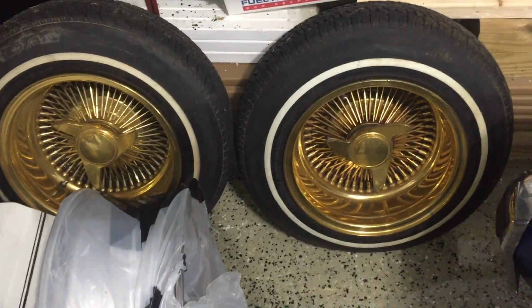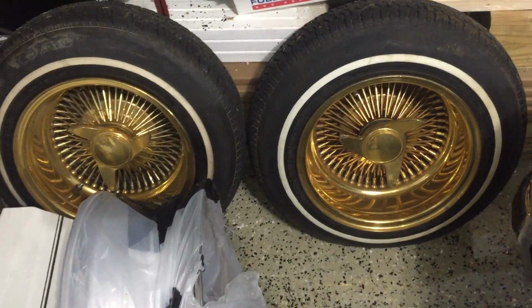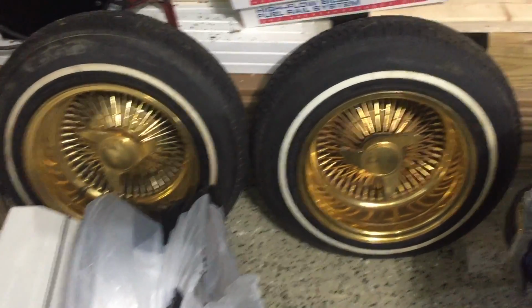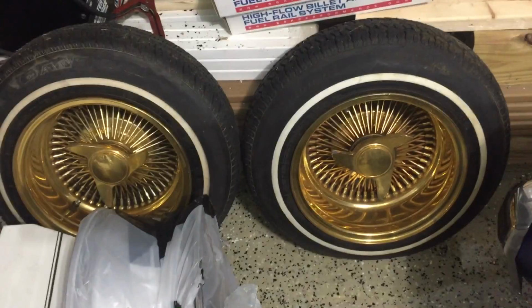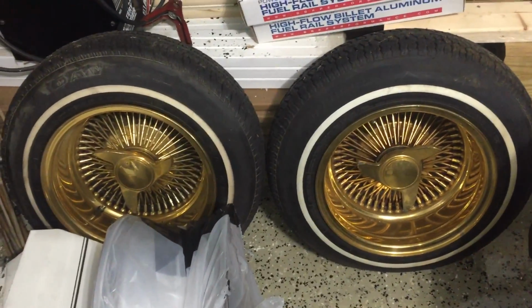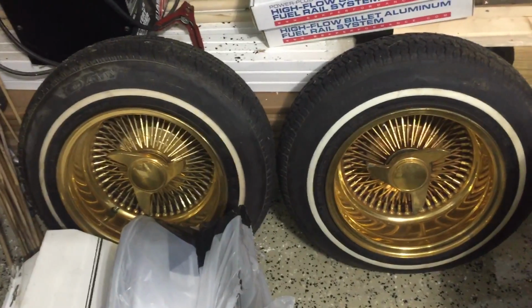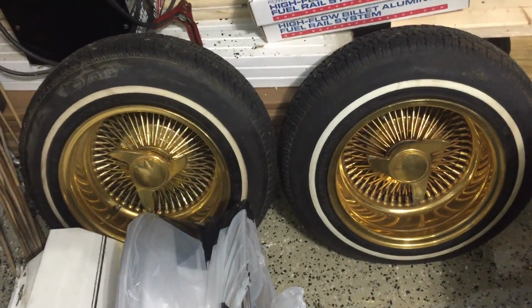They're 13x7 all gold Chinese knockoff wheels with P155/80R13 radial white walls. But that really completes the look of the car, especially with the blue.